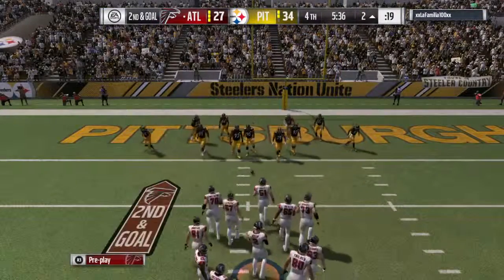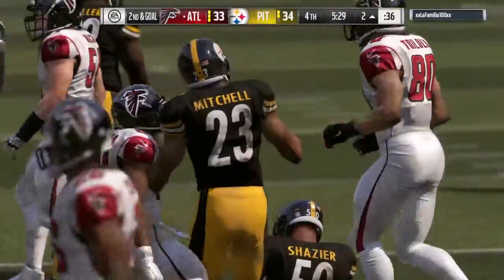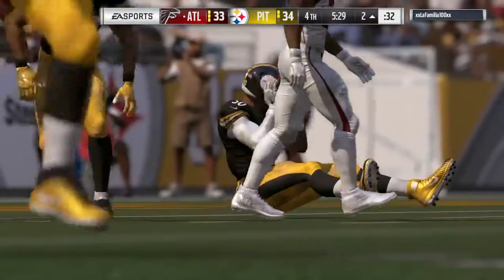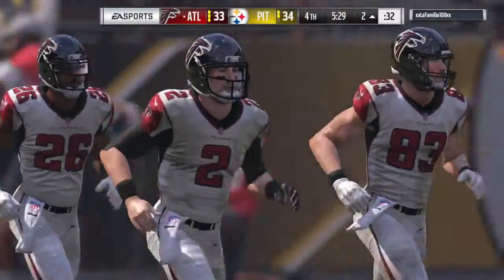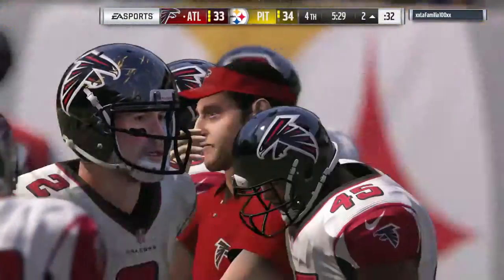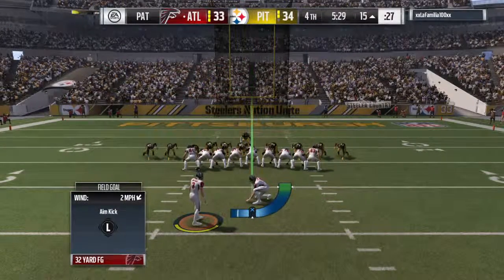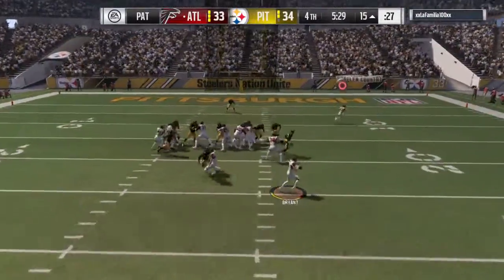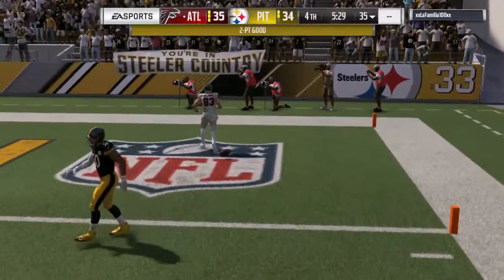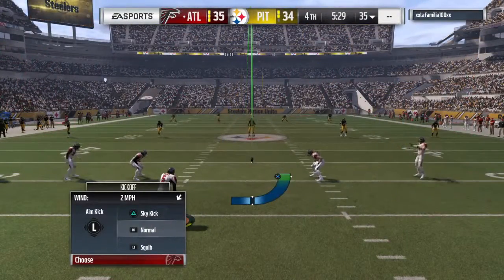Get up! Atlanta. Devontae Freeman taking it in from a yard out. And the Falcons are an extra point away from tying the football game. And now a critical extra point attempt here. Oh, they flip it to the kicker. He looks like he's going to throw it. This will be caught at about the 6. And he will get into the end zone to extend the lead by 2 more.